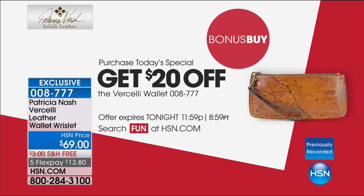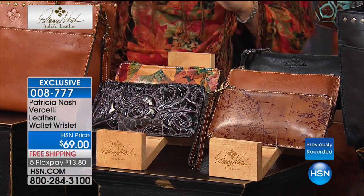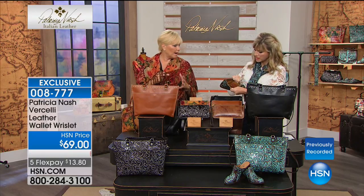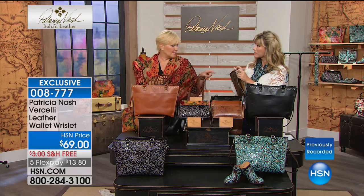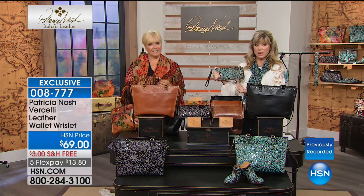Just $49. You'll pay more than $49 for a PVC, some fake leather, non-branded, non-original looking items. I mean, it's a work of art. Or somebody might do leather on the outside, but then on the inside they'd put some kind of fake leather. But this is all 100% leather. It's gorgeous.